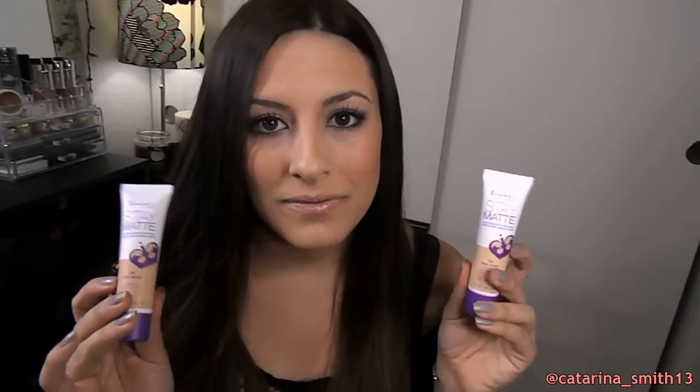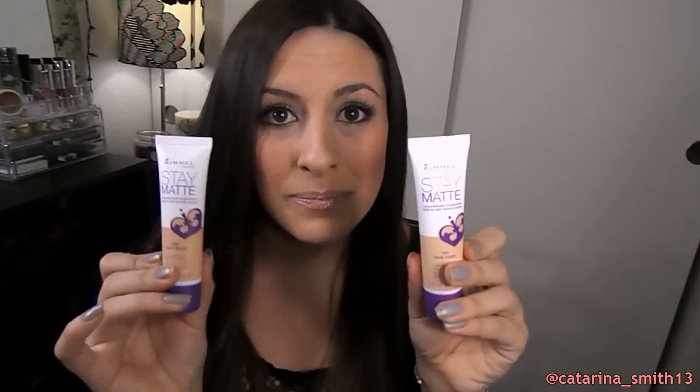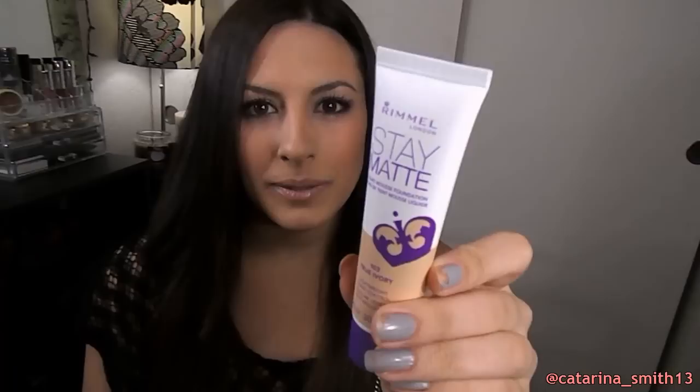I picked up two shades because the best part about this foundation is I believe it was like $5.65 or something like that. Under $6 for these, so I picked up two. That way, if one isn't my shade, I can mix them. Picked up 103 True Ivory, which turns out to be a little bit lighter than my skin tone, probably like 3 to 4 shades lighter. And then 200 Soft Beige, which is pretty much dead on my skin tone.